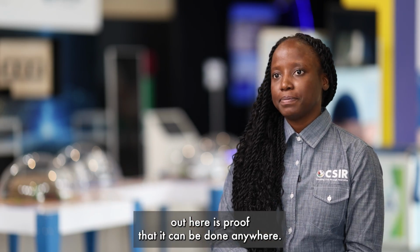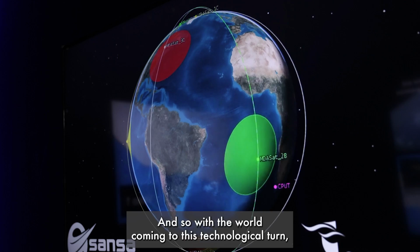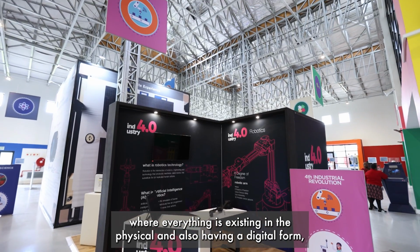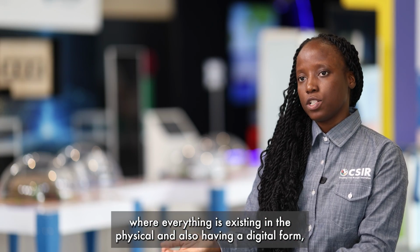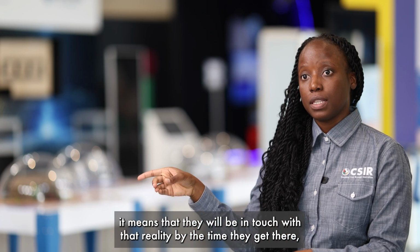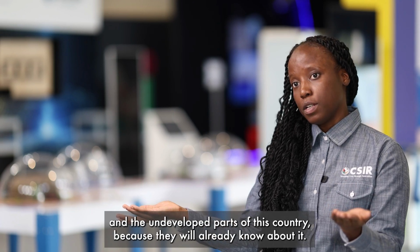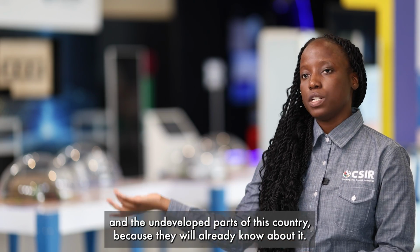And so with the world coming to this technological turn where everything is existing in the physical and also having a digital form, it means that they will be in touch with that reality by the time they get there. And it means that there won't be such a gap between the developed world and the undeveloped parts of this country, because they will already know about it.